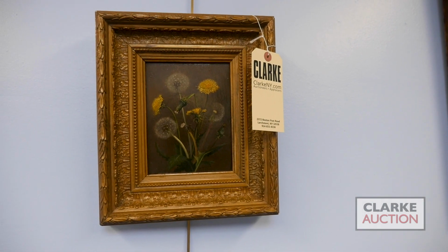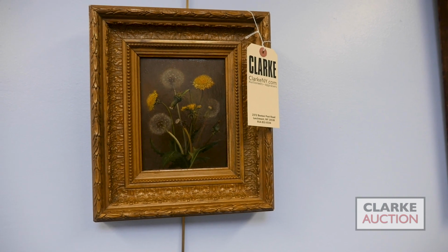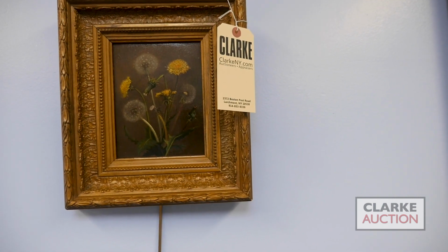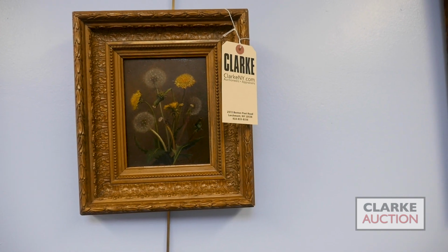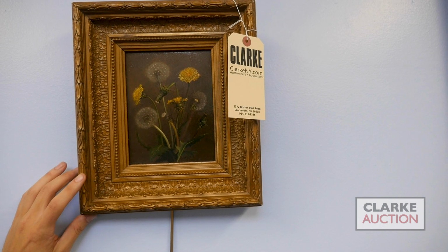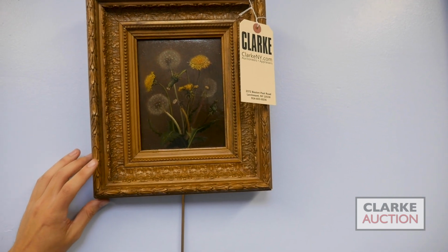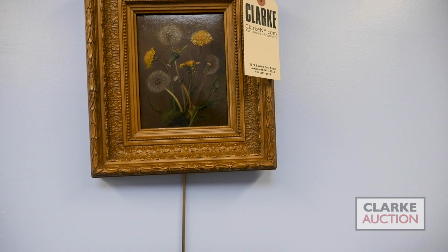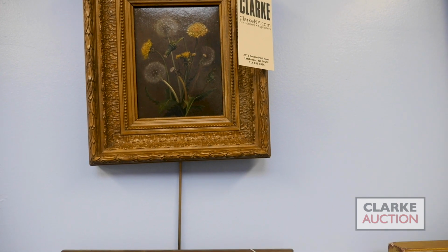Now, I think it's an interesting painting in that it sort of alludes to still life floral painting, where you think of these great bouquets with flowers that bloom at different times of the year. Here we're seeing the various life stages of a single plant. And I don't know if there's some sort of metaphor there for the American condition at the time. It's coming out of a Long Island collection as well and has a $1,000 to $1,500 estimate.